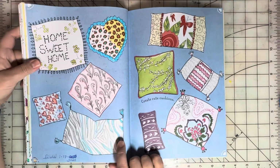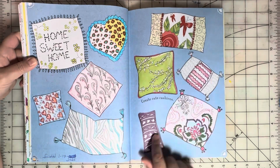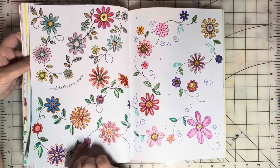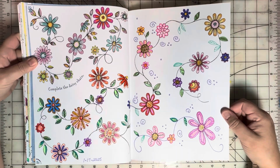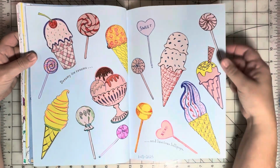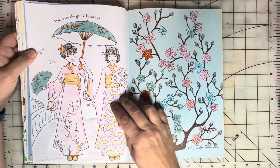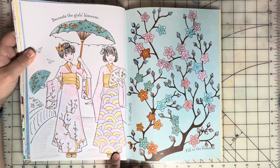Here's one I just finished this past week to add decoration to these pillows. Lots of doodles and fun there. Complete the daisy chain. I just did this page as well. Add to the sweets, so I decorated some of the sweets and doodled in. Finished this earlier this week, decorate their kimonos.